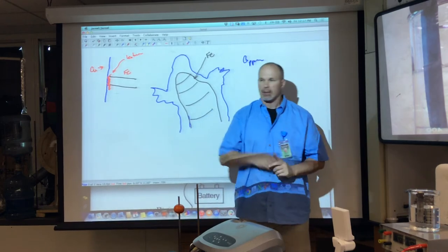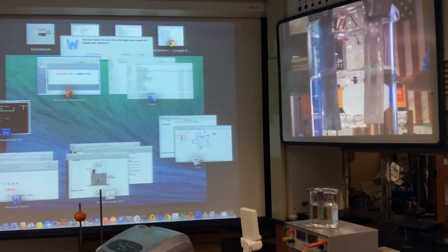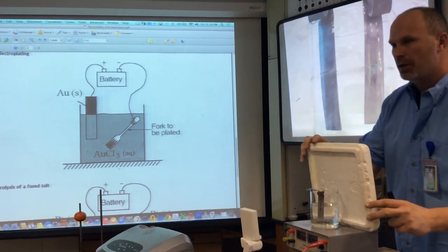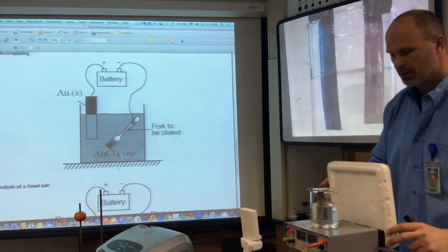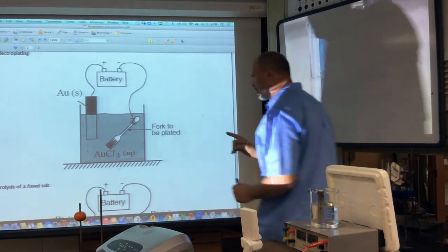Okay, now let's get back to what this is about. This is about that falling. All right, now this is about this one right here. So today we're going to learn about electrolytic cells. Electrolytic cells have the word electricity in them. These are different than what we've been learning.